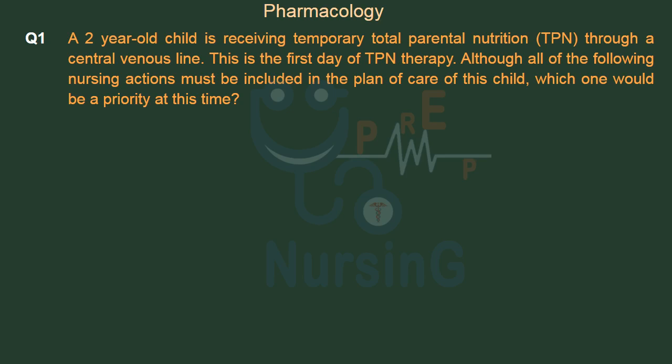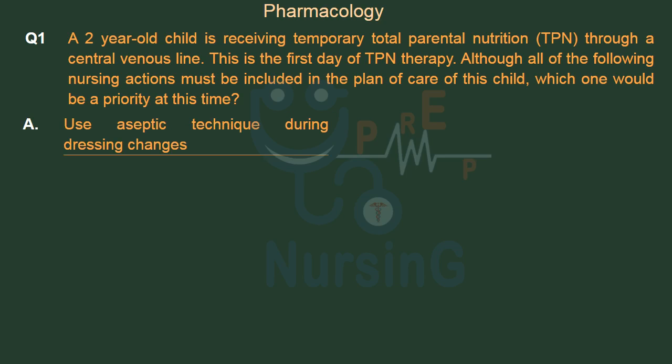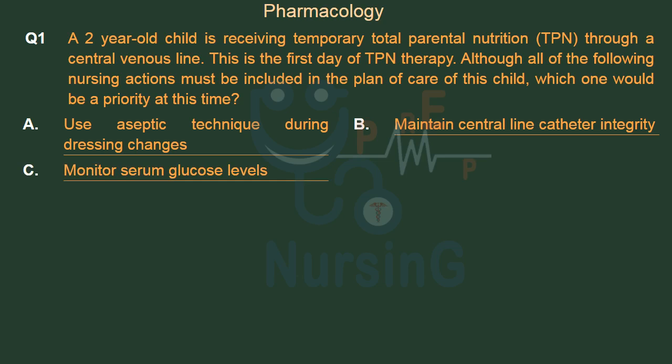Pharmacology. A 2-year-old child is receiving temporary total parenteral nutrition (TPN) through a central venous line. This is the first day of TPN therapy. Although all of the following nursing actions must be included in the plan of care of this child, which one would be a priority at this time? Option A. Use aseptic technique during dressing changes. Option B. Maintain central line catheter integrity. Option C. Monitor serum glucose levels. Option D. Check results of liver function tests.